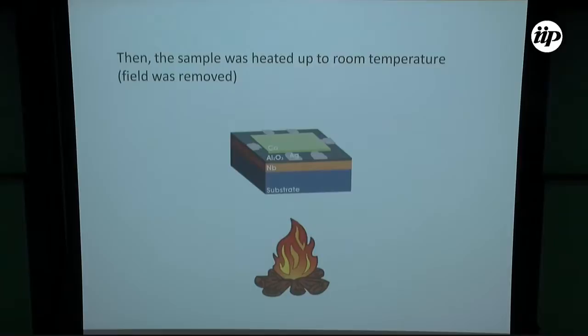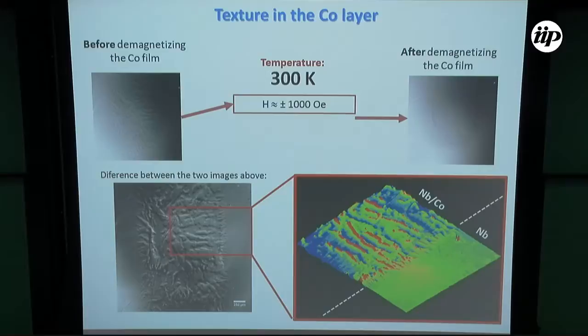Well, then, just after those experiments, the sample was heated up to room temperature, the field was removed, and the cobalt film was again observed by magneto-optical imaging prior to and after applying a 1,000 Hz field to completely remove any texture imprinted in the film. And this is the film after applying the 1,000 Hz field, with the purpose to demagnetize the cobalt film.